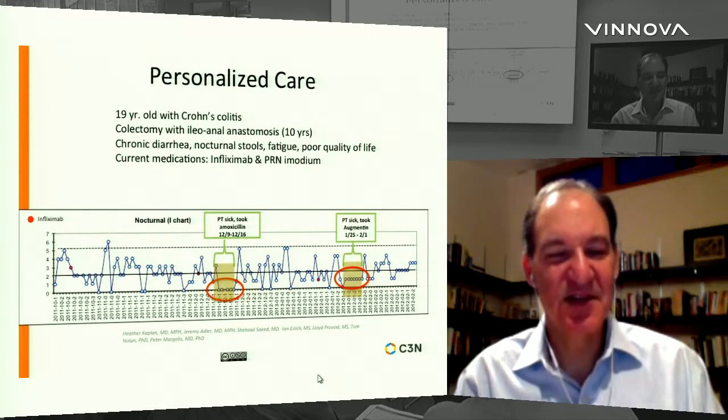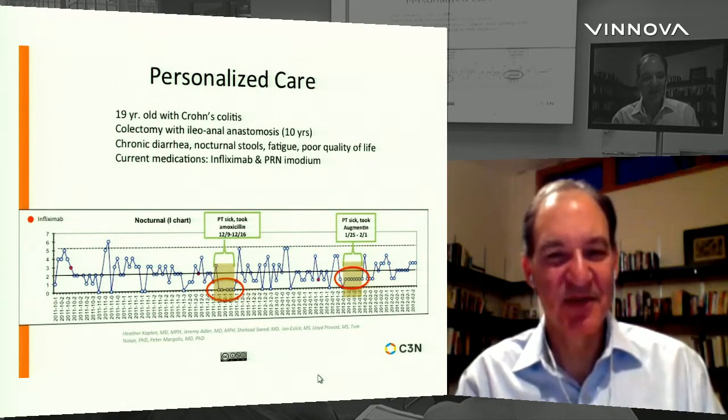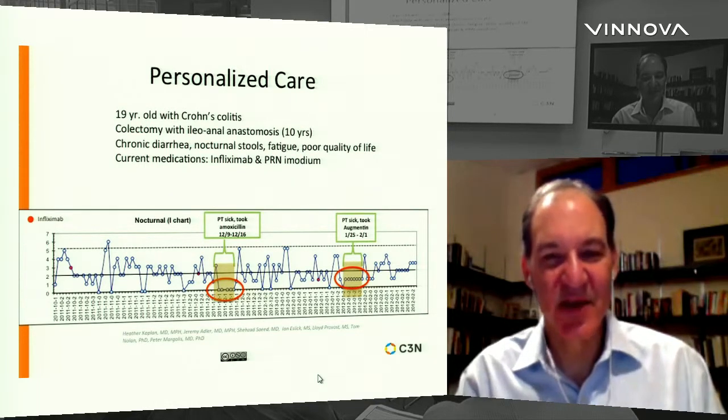And with these kinds of data, we can observe how a patient is doing on a daily basis, whether the medications that we're giving are actually working and producing improvement very rapidly. And so that opens up all kinds of new ways that doctors can participate in.